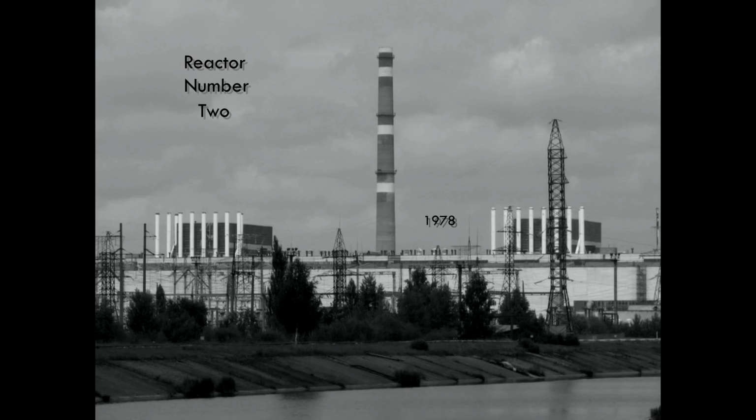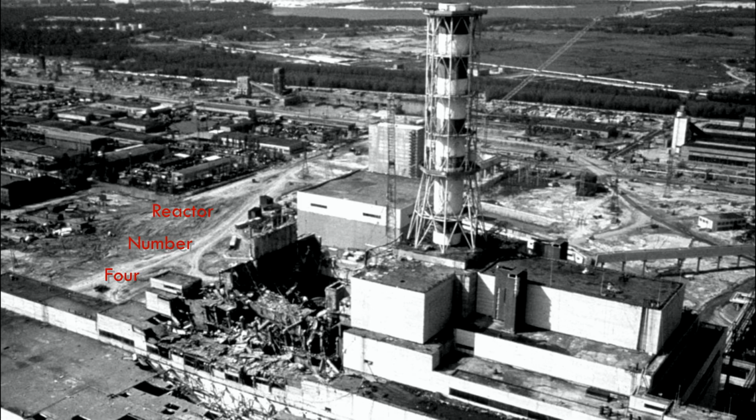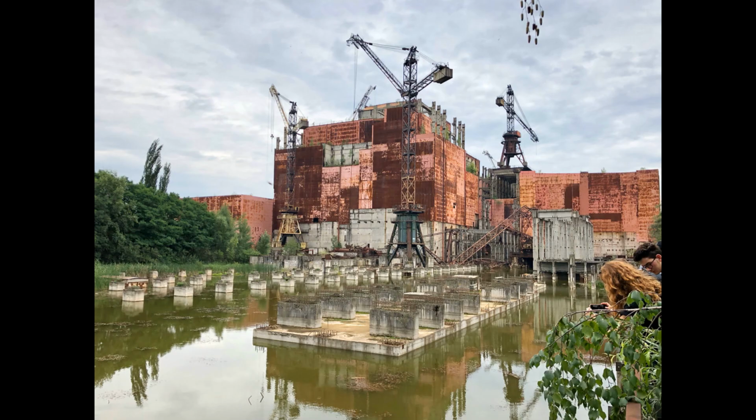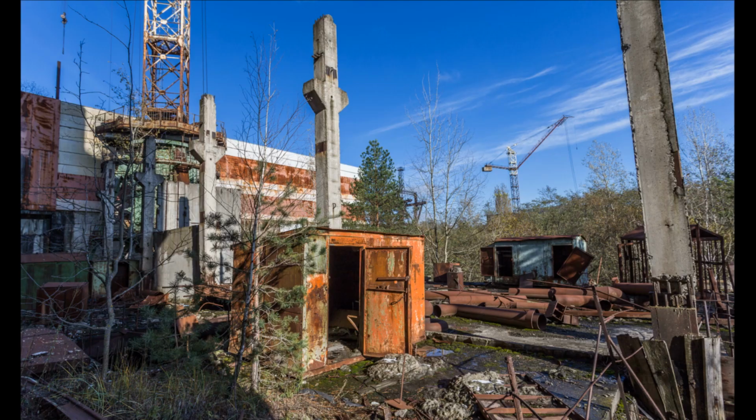One year later, this was followed by Reactor Number 2 in 1978, Reactor Number 3 in 1981, and Reactor Number 4 in 1983. Reactors 5 and 6 were planned additions to the Chernobyl site, Reactor Number 5 being almost completed before disaster struck on April 26, 1986. Needless to say, they were never finished.